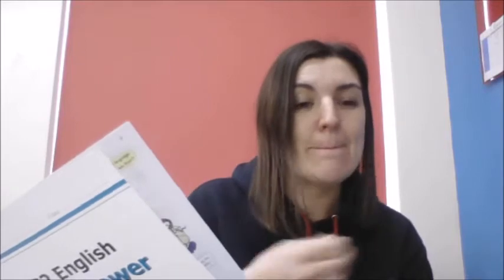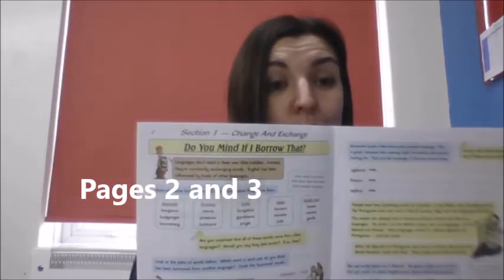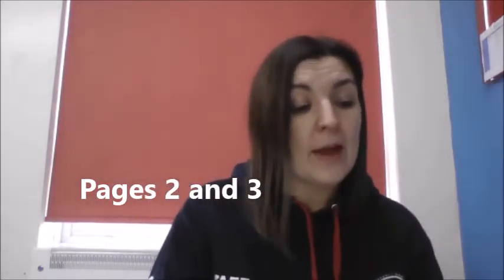Now, Word Power, clue in the title, is all about words in the English language. And this book is to just extend your knowledge a little bit about words. So the very first page, and I want you to use page 2 in this one, and 3. So it's talking about words that have been borrowed from other languages. And some of these might really surprise you. Now, when I looked at it, I was surprised that they'd come from different languages.